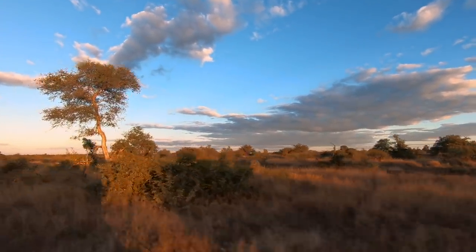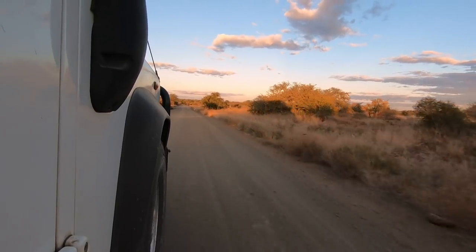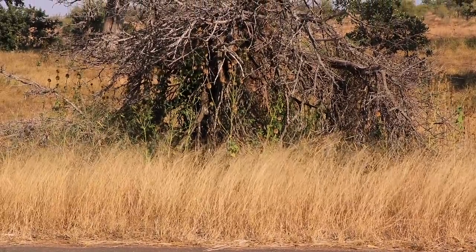The next morning, we were up early to search for the lions. Unfortunately, we did not find the lions, but we did have some pretty spectacular other sightings.